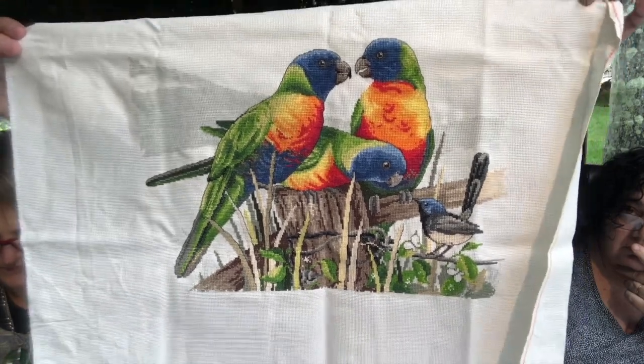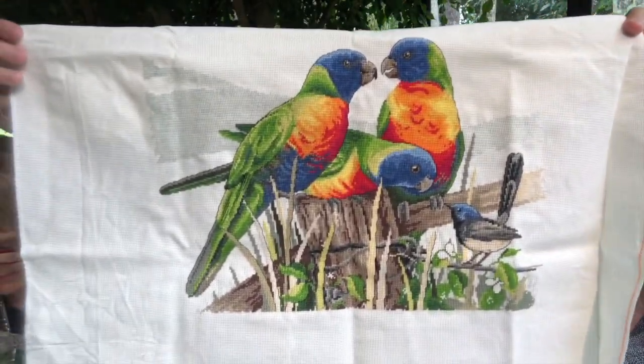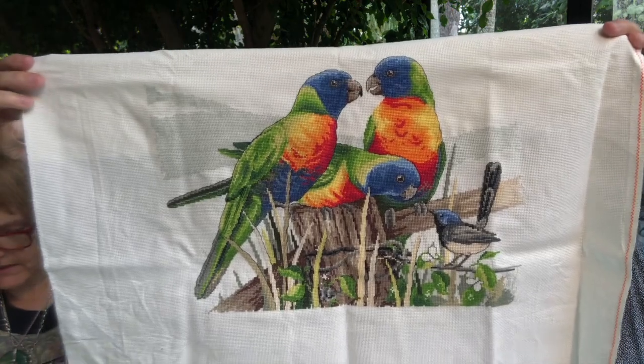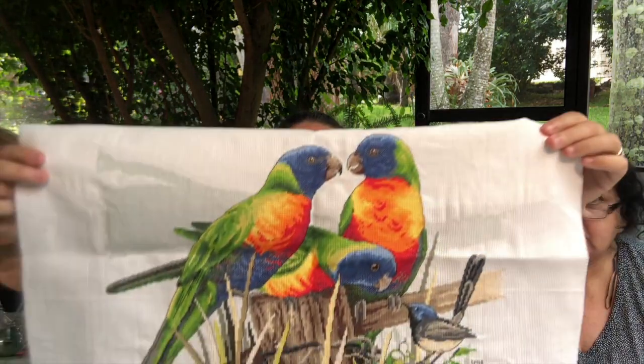Gorgeous. These are the rainbow lorikeets, in Country Threads. Rainbow lorikeets are the birds that I was talking about last video with Jenny that were chirping in the background. They are beautiful. Oh, gorgeous. So that one is Louise's one, and here's Susie's one.